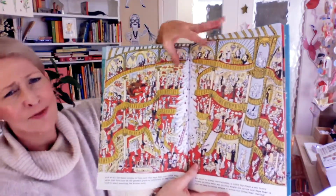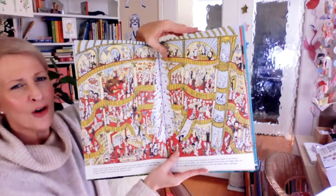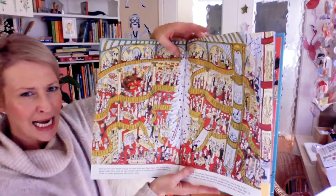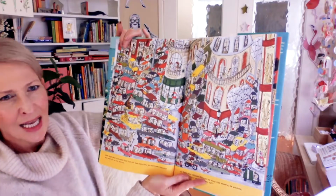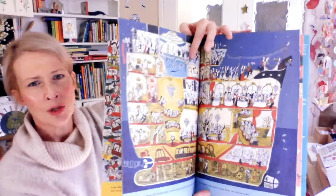And again, these full pages that kids can just pore over for so many hours, just checking out all the little things that are happening along the way through the story. This is magical for children, these kinds of books. It's like a million narratives in one through these visuals.